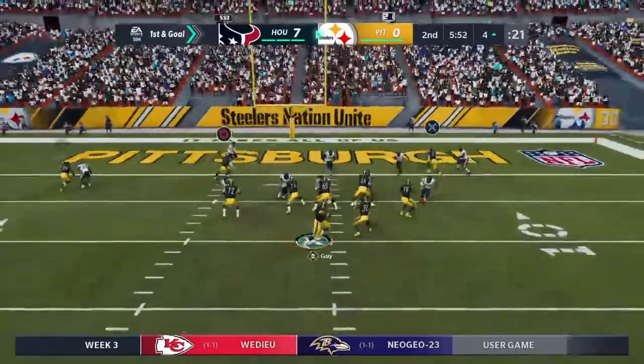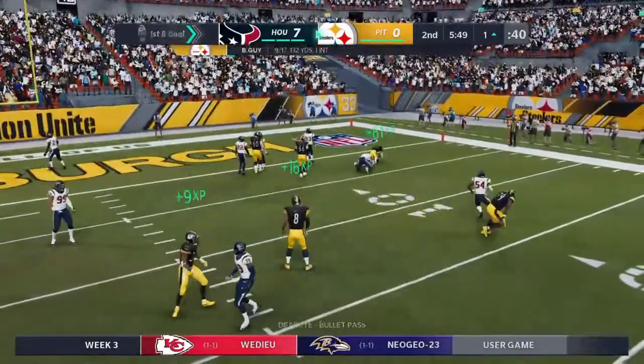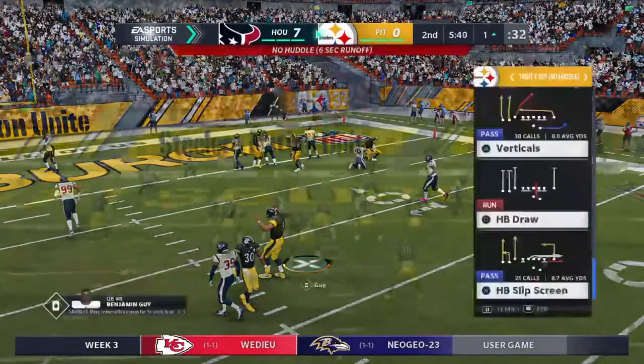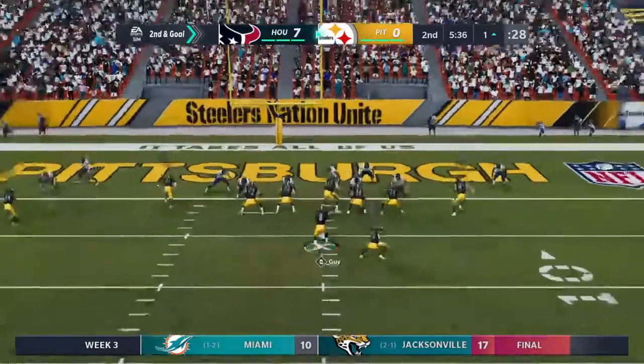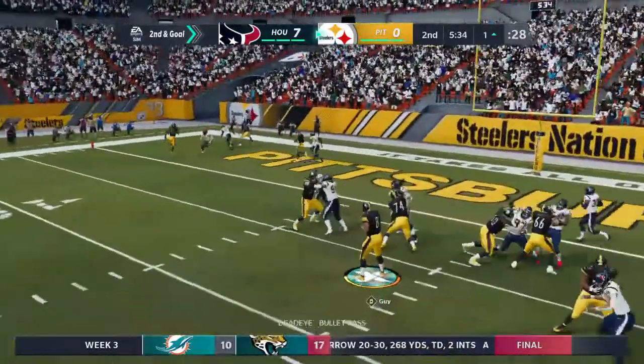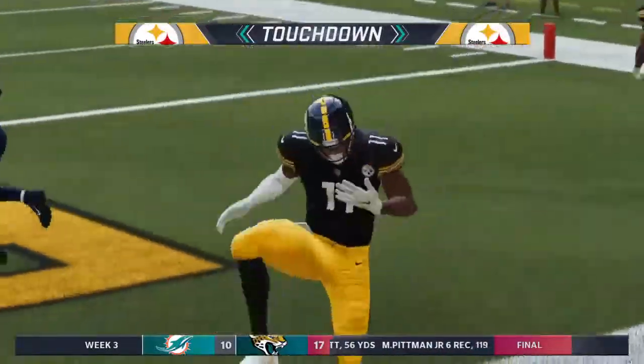For the kind of game he's had so far, you had to know that on 3rd down they would be looking his way, and they did, for big yardage and a first down. I think the defense fell asleep at the switch on that one. I would have doubled him, tripled him, anything. Got his man, it's caught for a Steelers touchdown.